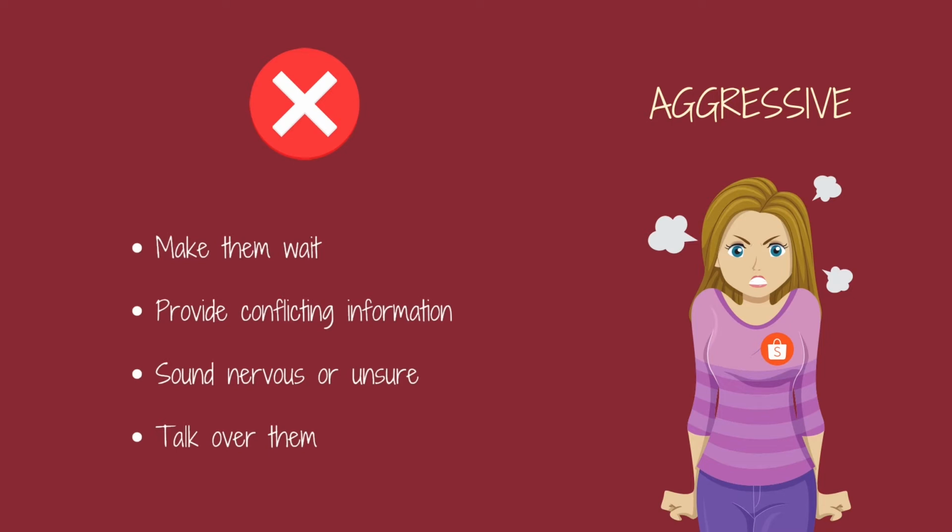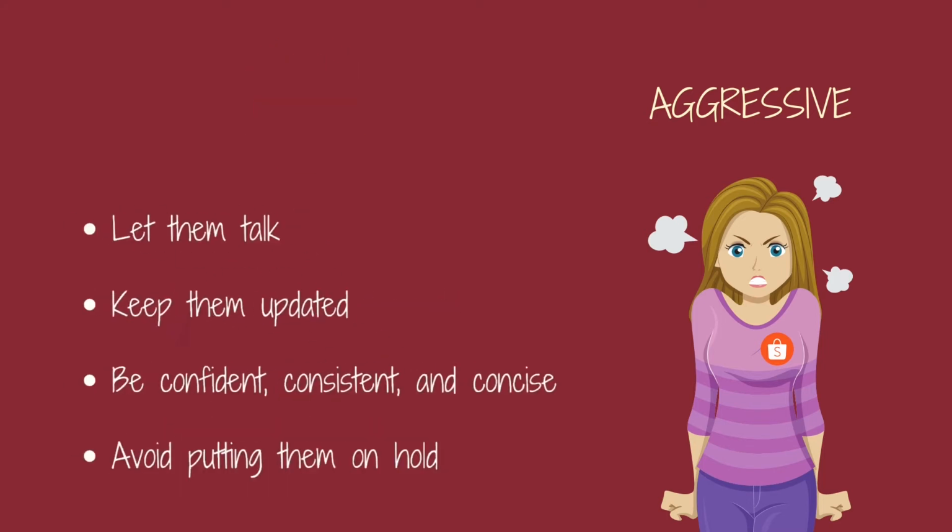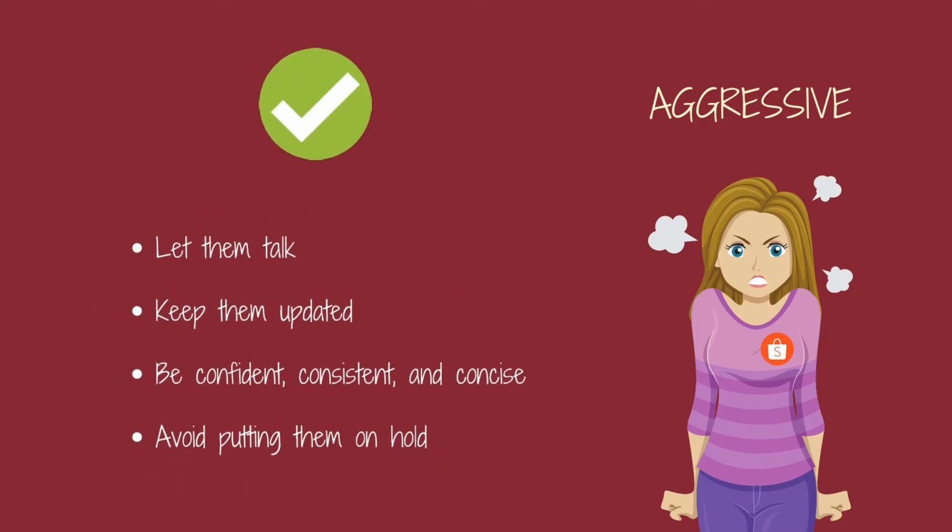Avoid talking over them, or they'll feel that you're not willing to understand what they're going through. Instead, let them talk, and make sure to actively listen and understand what they want to happen so you can respond appropriately. Keep them updated. Tell them exactly what you did, what you're doing, and what you plan to do.